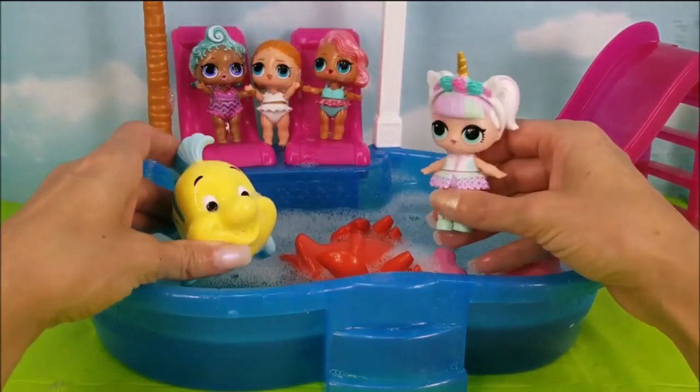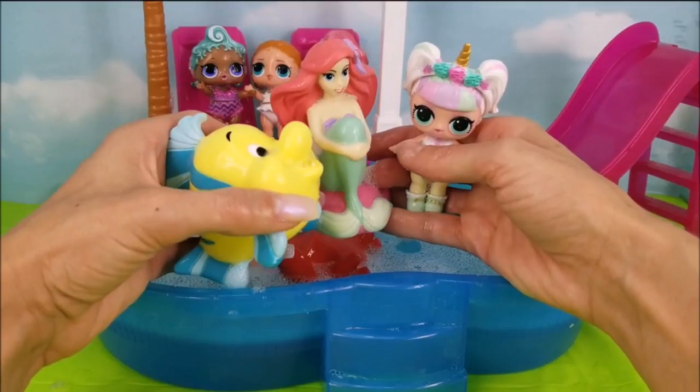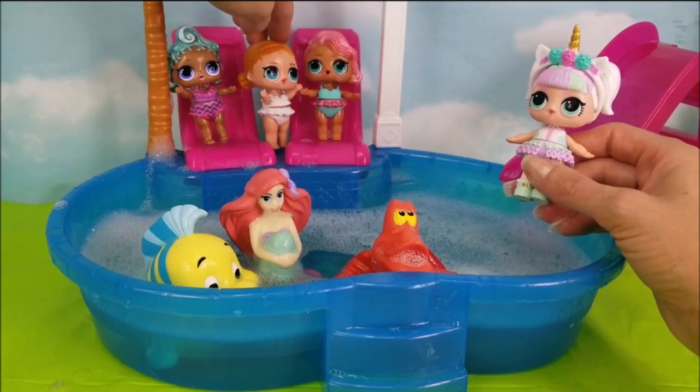It looks like it's just us for now. Oh, Ariel, thank you so much for letting us come swim in your pool. No problem. It's everyone's pool. Don't worry. I don't know about you guys, but my stomach is starting to feel super hungry. Oh, mine too. All right, well, do you guys want to go get some lunch?